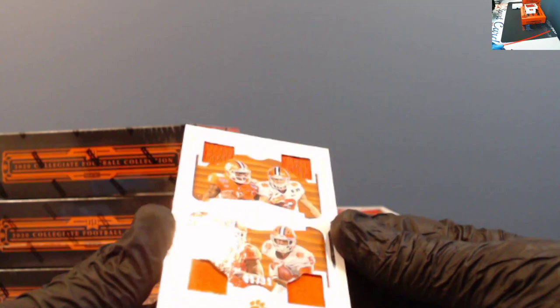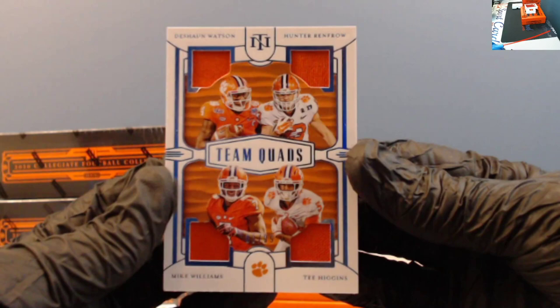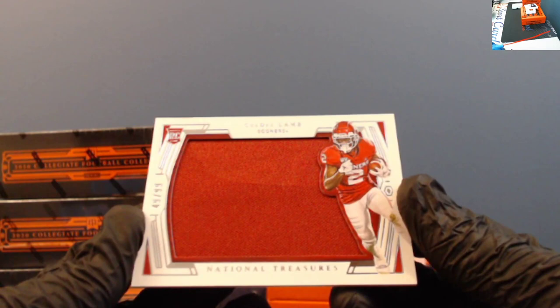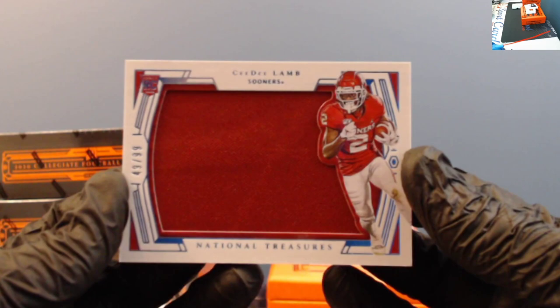All right, we got Watson, Renfro, Mike Williams, and T. Higgins to 99. Team quads. Out of 99, jumbo jersey for CD Lamb. CD Lamb to 99.